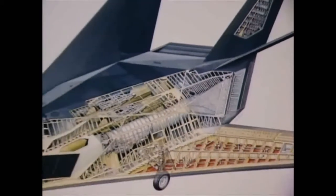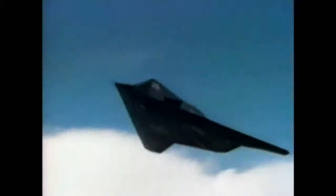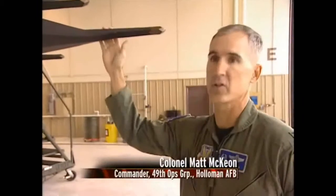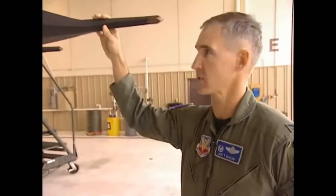Fly-by-wire flight control replaces mechanical controls with wires, sensors, computers, and actuators. In the decades since the flight system helped get Have Blue off the ground, it's become standard equipment on all stealth aircraft. And these are the pitot tubes that the aircraft uses to tell it where it's at, how high it is, how fast it's going.